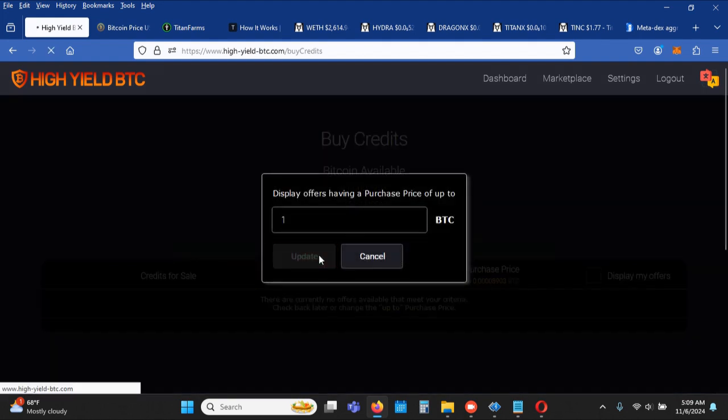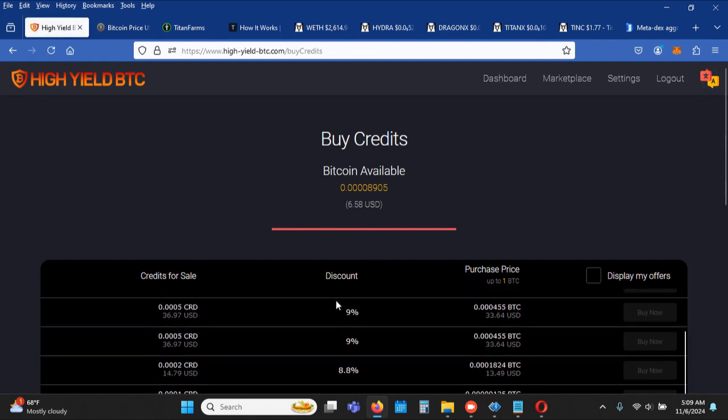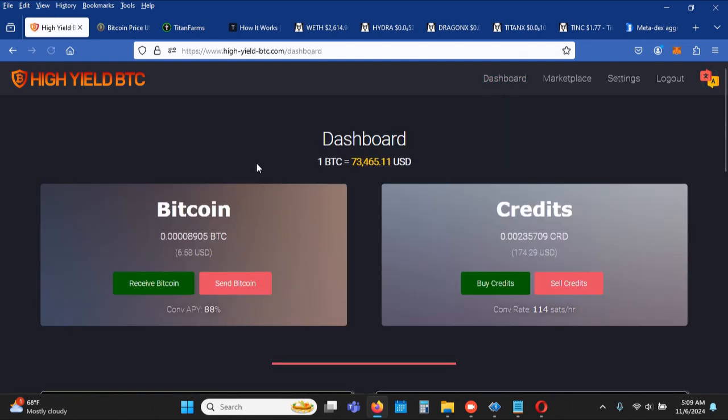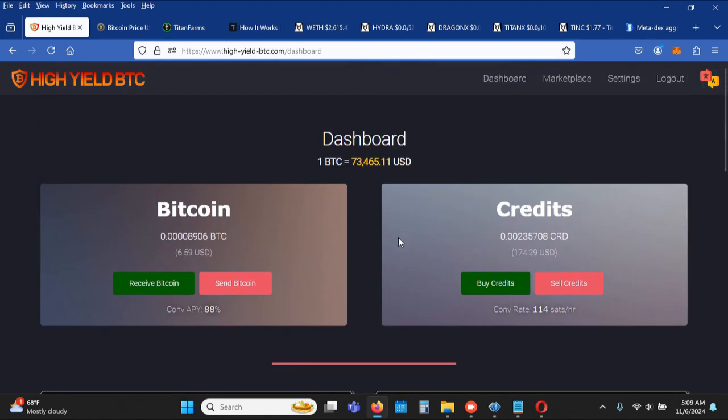There probably are some other offers out here. I just can't afford them with that price. Yeah, nothing else out here that I can buy. That needs to go up a few more cents, and I would have been able to cop that one. But it is what it is. Head back out to the dashboard. My APY went up a bit because I did make those purchases, and my Satoshis per hour. So tomorrow I should have a faster payout or conversion from credits into Bitcoin.